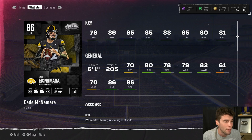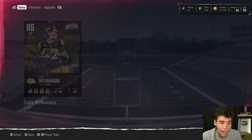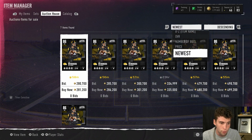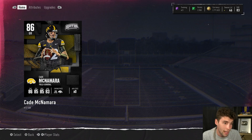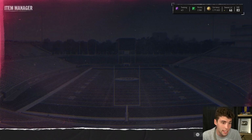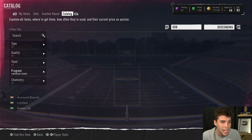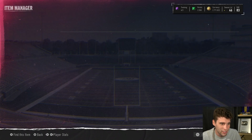Why? Because I'm an Iowa fan. If you're not an Iowa fan, I'm going to be honest, he's going to be overpriced. I don't really see a situation in which you guys should buy Cade McNamara. But again, if you are an Iowa fan, if you do want to use QB1, hey, I can't hate on him because he is going to be my starting quarterback here in the near future. And I'm going to be giving you guys a gameplay of McNamara in Ultimate Team here soon.